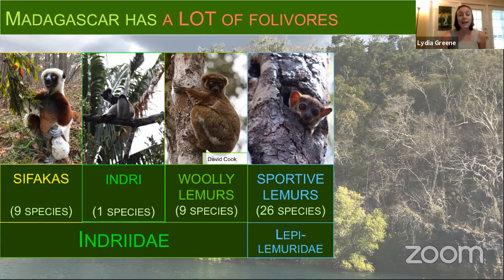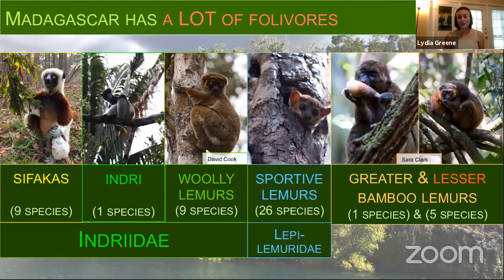Okay, cool. There is a third group of folivorous lemurs in Madagascar that should be more familiar to many of us, and these are the bamboo lemurs. So there's the greater bamboo lemur, that's Prolemur simus, and there's only one species of that guy. And then there's also the lesser bamboo lemurs in the genus Hapalemur that might be more familiar to us. And there's five known species, at least the last time I counted, of these lesser bamboo lemurs.